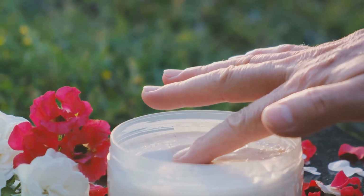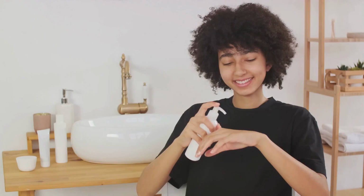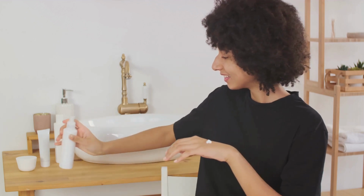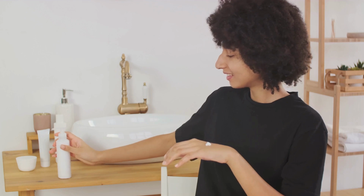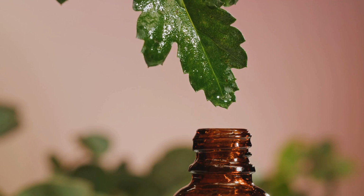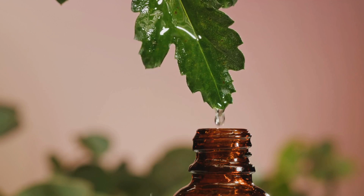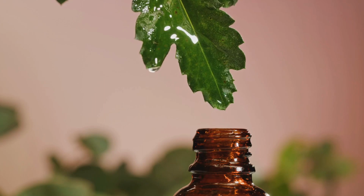And let's not forget the moisture magic. Thanks to its emollient properties, castor oil acts as a powerful hydrator, locking in the moisture and keeping your skin soft, supple, and glowing. But the beauty of castor oil doesn't stop there. It's not just about solving problems, but enhancing what's already there. It's about embracing the natural and nourishing our skin with what it truly needs, rather than masking issues with synthetic solutions. So how about we start seeing castor oil for what it truly is? A natural remedy, a skincare superhero, and a testament to the power of nature.